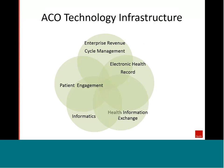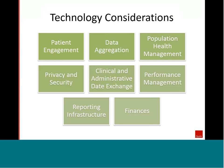So some of the technology infrastructure criteria for ACOs is to make sure that you have an effective revenue cycle management program, you have an EHR, that you participate in an HIE, that you have a strong focus on informatics as well as patient engagement.